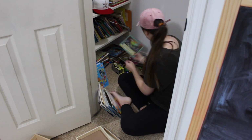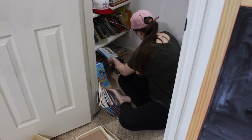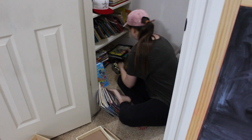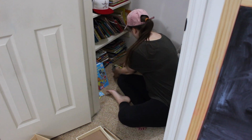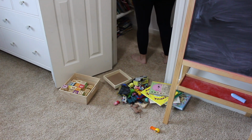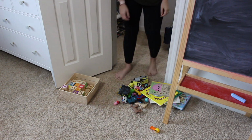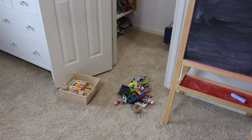So this room is really amazing in my opinion. It is a really nice size. It has two closets and it's just perfect for our boys. Eventually they will share this room. They basically already do, but neither of them sleep in here. Welcome to life with little children. But eventually they will both sleep in here, and sometimes Henry does.